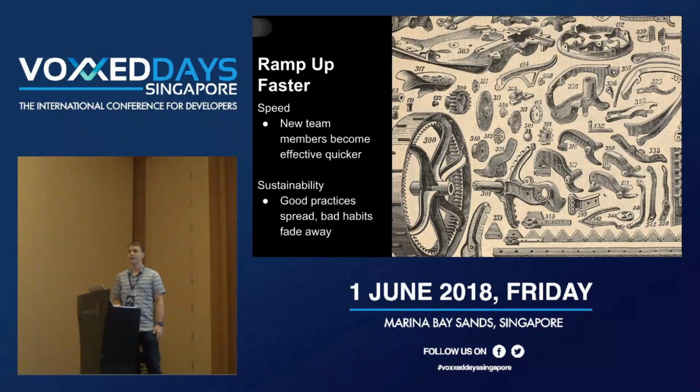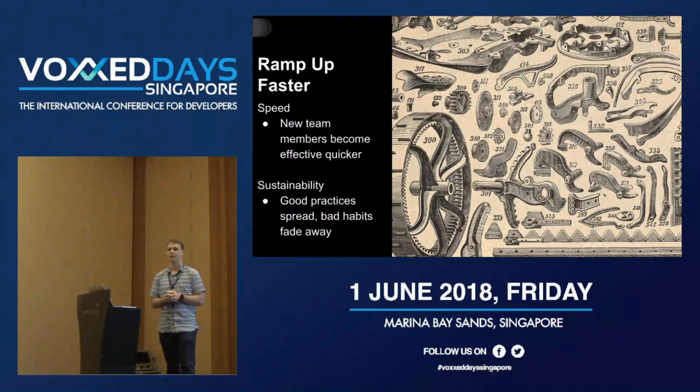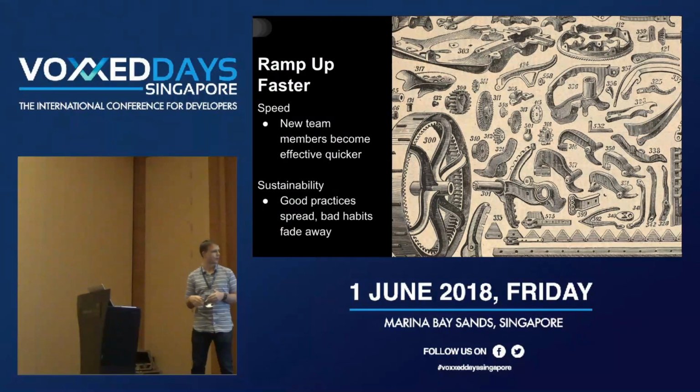It's a great way to ramp up on an existing code base, right? Coming into a team and learning an app, a code base, that's a lot of work. It's complex, right? But if you have a guide there that's walking you through everything, explaining the history, your ability to contribute to the project and deliver value to the team comes much quicker.